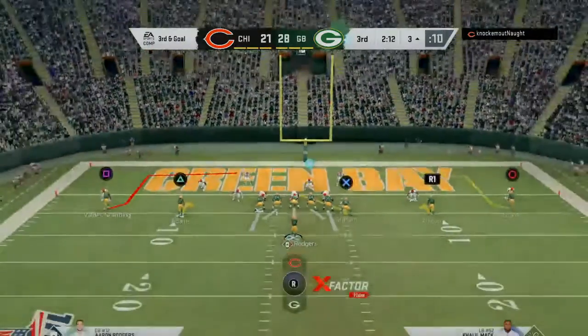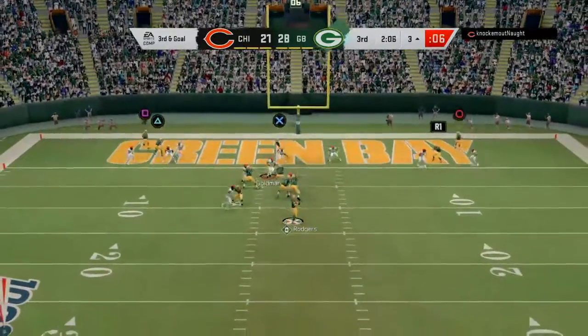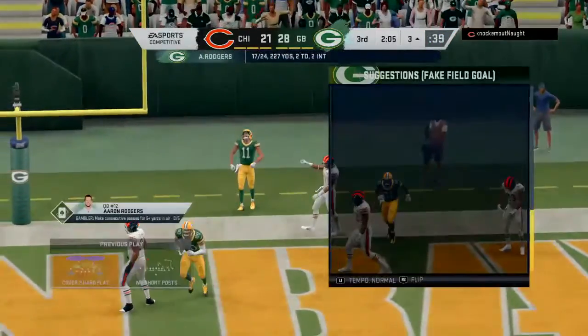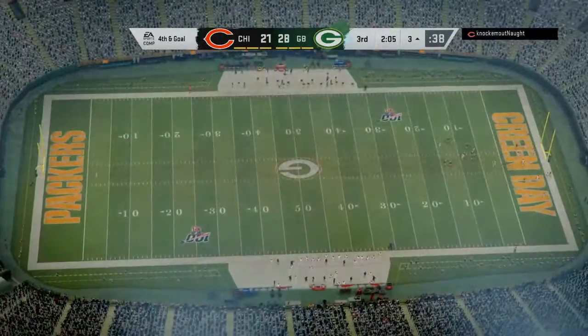They come out 5 wide, 3 of them to the right side. 2 runs, 2 one-yard losses. This is 3rd and goal from the 3. Meanwhile, on 3rd down, they take a shot at the end zone, but it's incomplete. You can already start to hear this crowd. They're saying, go for it.